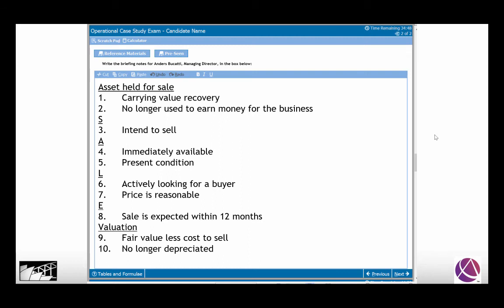So that gives us a chance for another paragraph. So that recognition that if an asset needed to be modified, it wouldn't meet the asset held for sale criteria. Then we're actively looking for a buyer, and that we're charging a reasonable price, which then fits in with actively looking for a buyer. That gives us a chance for another paragraph. The sale is expected within 12 months; we know that that is an essential requirement again.